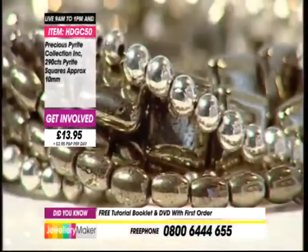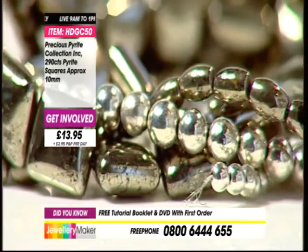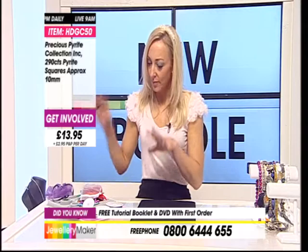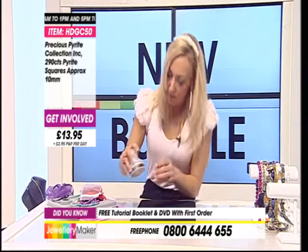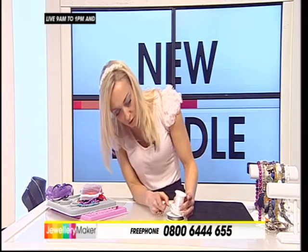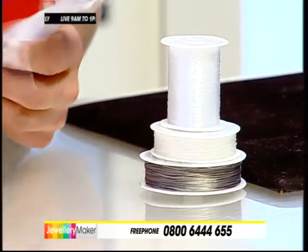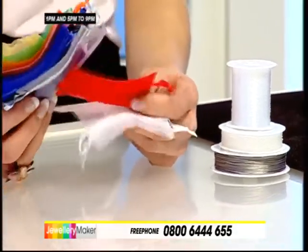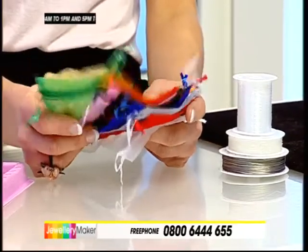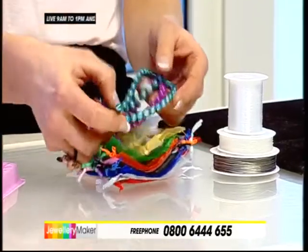I've got another bundle coming up for you now. I've got some colourful pearls. I promised you some colourful pearls, but not just pearls, because you get... This is a fab bundle, isn't it? You've got your beading thread, your elastic and your monofilament, you've got 10 organza gift bags, all different colours: silver, red, pink, purple, black, orange, green, and gold. Two strands of pearls.